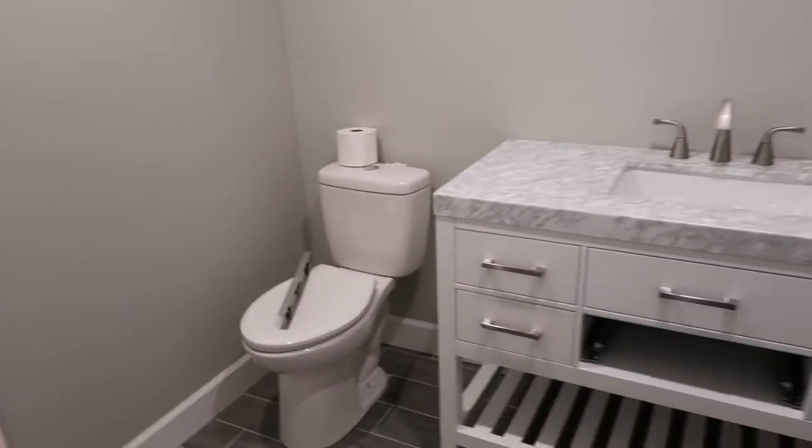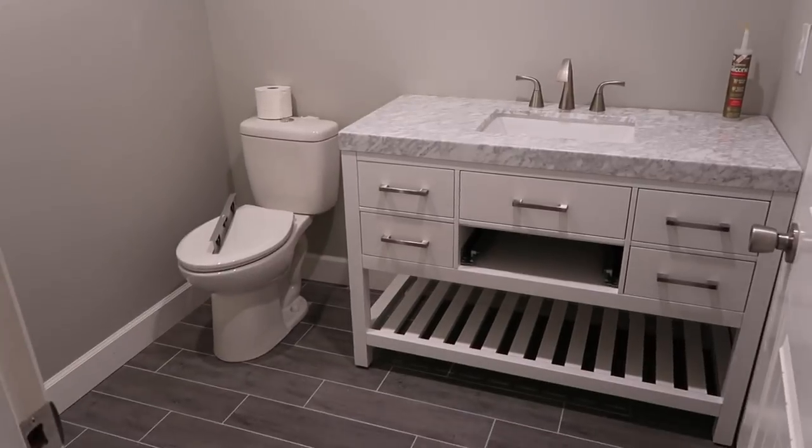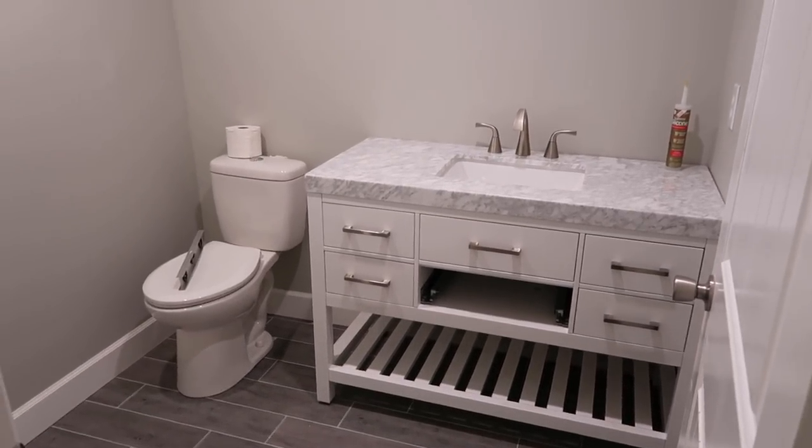Then we have some baseboards left to do just down here and down on this side, but those ones are done. So from this angle right here, oh, and a mirror. We gotta get a mirror. Mindy wants a really, really big one. But from here, you can see it's coming along. It's looking so good, you guys.